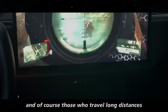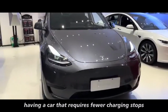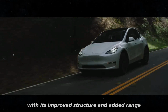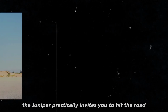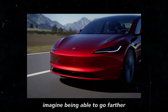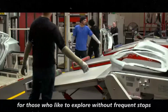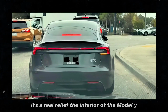And of course, those who travel long distances will love this range increase. Having a car that requires fewer charging stops is a huge advantage. With its improved structure and added range, the Juniper practically invites you to hit the road. Imagine being able to go farther without constantly searching for charging stations. For those who like to explore without frequent stops, it's a real relief.